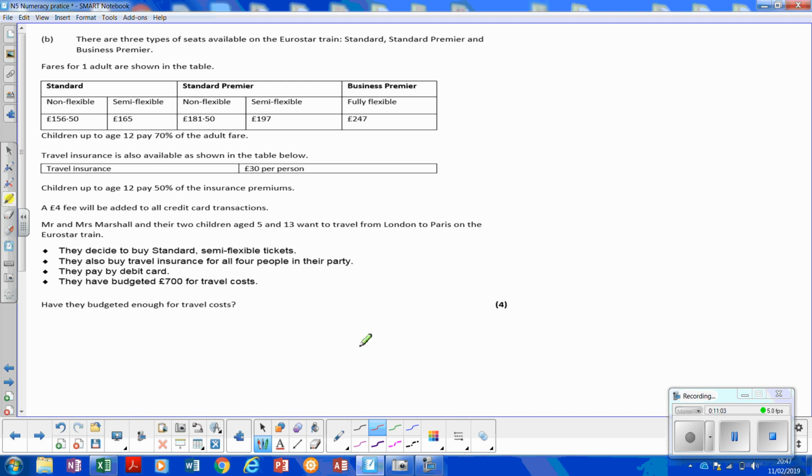The first important bit I'm going to highlight. It says children up to age 12 pay 70% of the adult ticket. And for travel insurance, children up to the age of 12 pay 50% of the insurance premium. It also says a £4 fee will be added to all credit card transactions. Mr. and Mrs. Marshall and their 2 children aged 5 and 13. So children up to 12, this child here will get the discounts, that one won't.